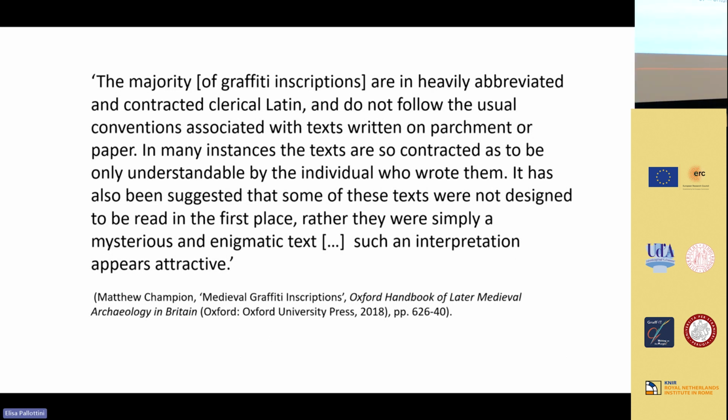In many instances, the texts are so contracted as to be only understandable by the individual who wrote them. It's also been suggested that some were not designed to be read in the first place. They were simply a mysterious and enigmatic text. One could hope that would be right. You wouldn't have to try to read them, but I don't think so.